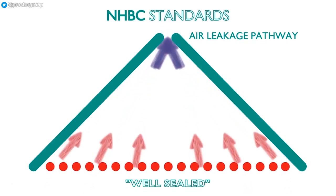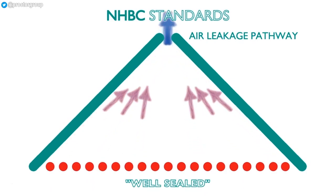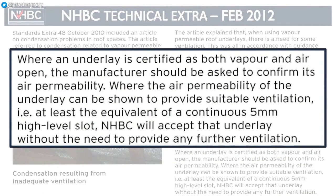So given these issues with the NHBC guidance, is there a way we can avoid this? The same NHBC document includes an exemption to these rules. However, this is not referenced in the main NHBC standards documents, so may not be immediately apparent. The way around adding the ridge ventilation is to use an air permeable membrane carrying appropriate certification. This allows the use of completely unventilated roof constructions.